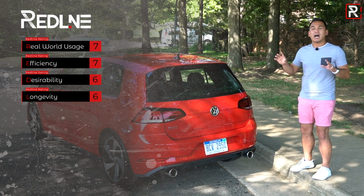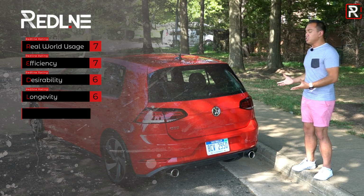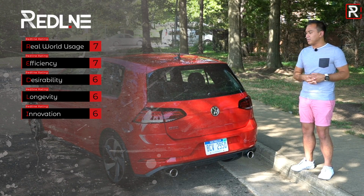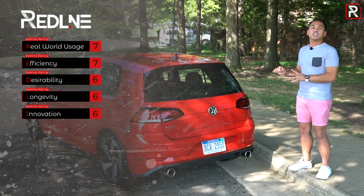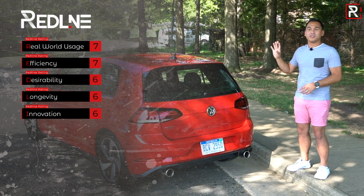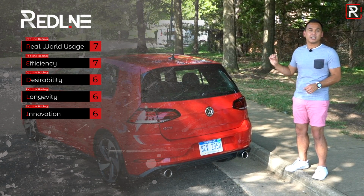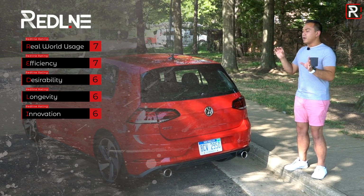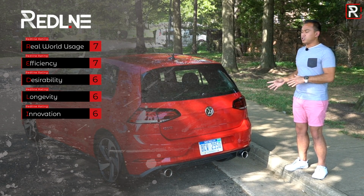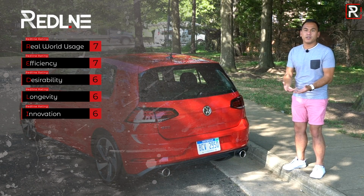Now moving on to the I for innovation, I would also give the GTI a 6 out of 10 points simply because, yes, it does offer a lot of features for the money. However, the Jetta GLI now has more features than this car in terms of tech, and it's also less expensive. Now, granted, this is a hatchback. It's got a little bit nicer interior, but VW does have some work to do with the next generation GTI to make this thing a little bit more innovative, at least for me.